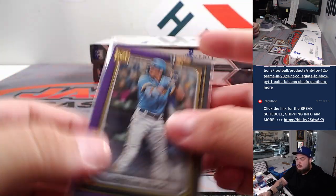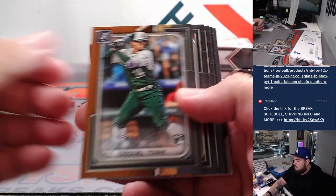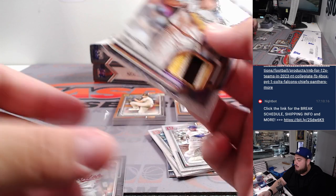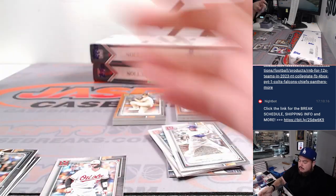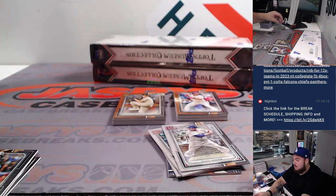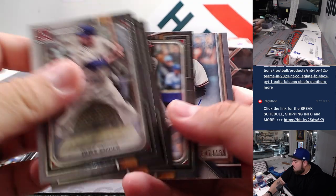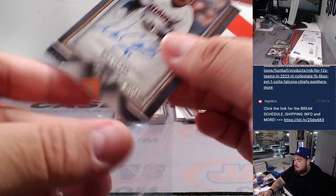Christian Yelich. A little bit ugly there. We got a Ha-Seong Kim to 15. Nice three color patch. Padres going to Nestor. And we got a Will Clark for the Giants. What a Steve. For 199.